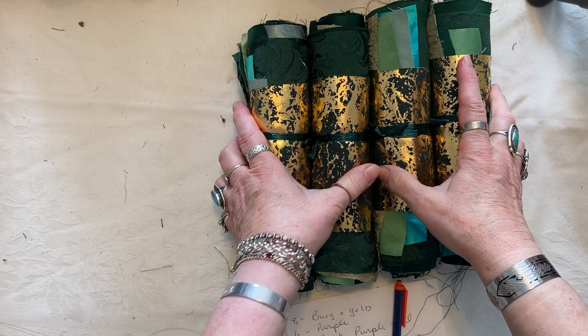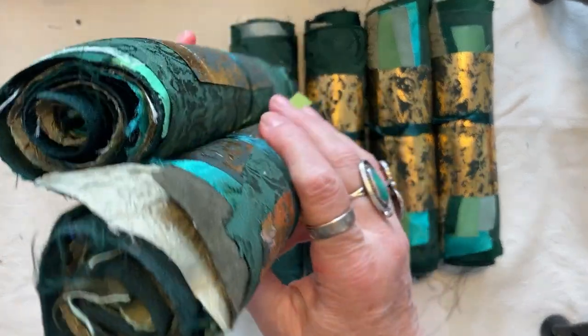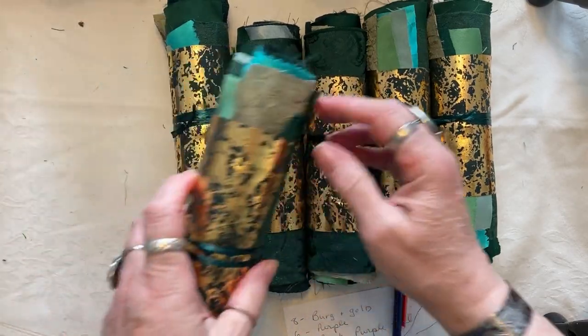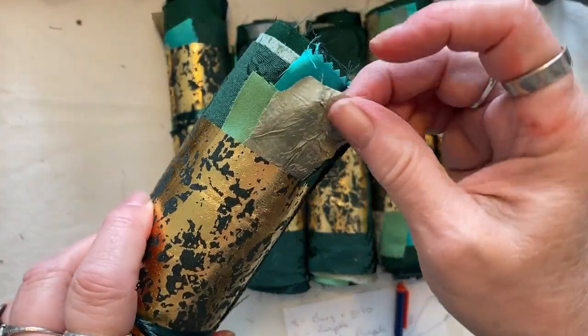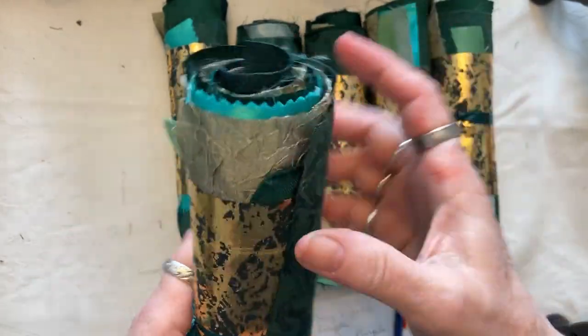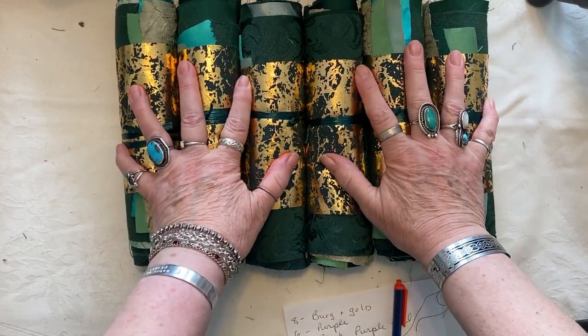Okay, I have 6. Mixed greens. So there's a lot of dark, but see, there's some lights in there too. Just like nature. 6 of those. Love how those look.